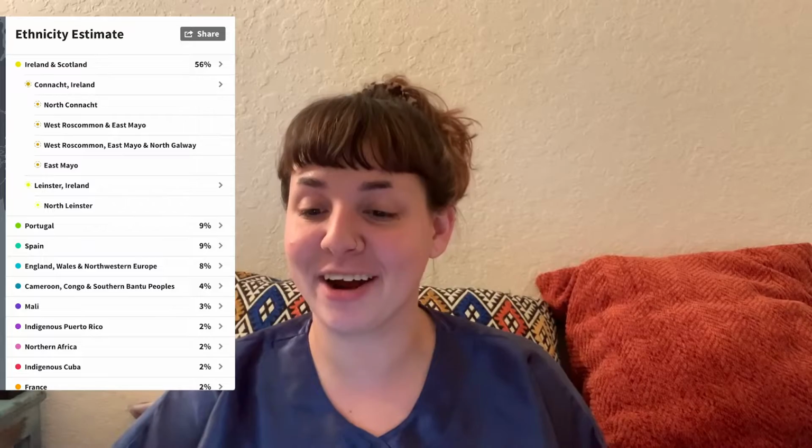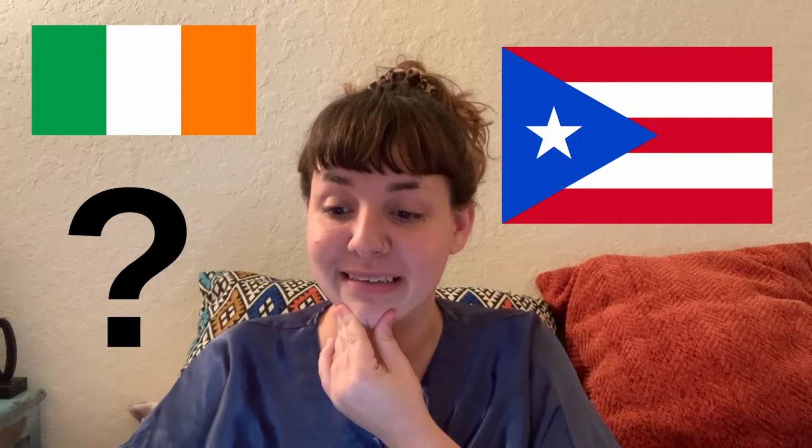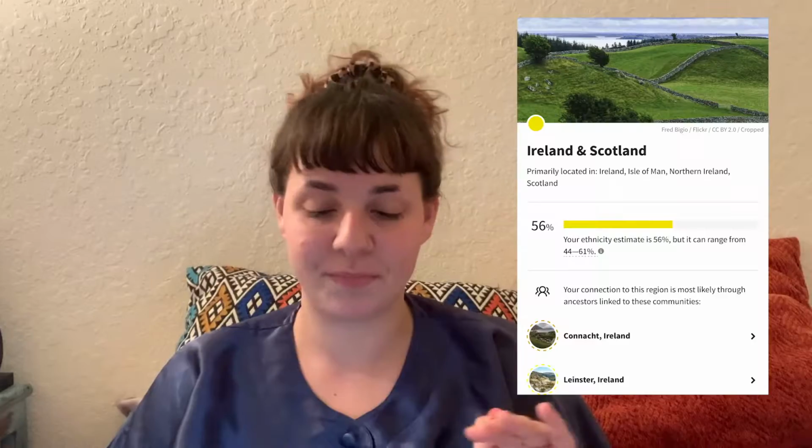Okay, so I'm 56% Ireland and Scotland, which makes sense because my mom's side is nearly 100% Irish, with just little bits of French, English, Native American. So 56%, which means that's more than 50%, which means that part of my Puerto Rican side has a little bit of Ireland in it, which is crazy. And it tells me the exact parts of Ireland. Your ethnicity estimate is 56%, but it can range from 44 to 61% just in Ireland.